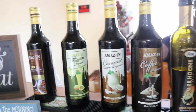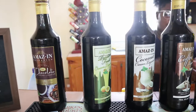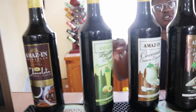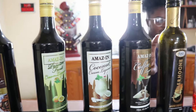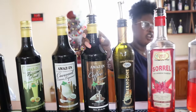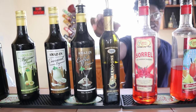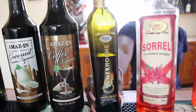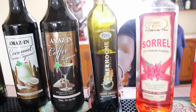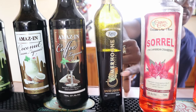So these have milk added to them, and you can have them chilled on ice or drizzled over desserts. We have two liqueurs which don't have milk added. We have a coffee liqueur which has hints of chocolate and caramel. And we have a Camomile liqueur which is guava based and it's infused with spices. So it's a spiced liqueur. Fun fact, the name Camomile was given to Grenada from the Amerindians.